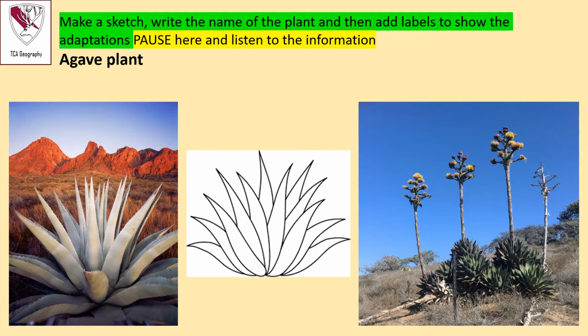Now, the plant takes on carbon dioxide in order to photosynthesize, but if it does that during the daytime, then it will lose a lot of water as well through something called evapotranspiration. When the stomata are open, the plant can lose water. So the agave only opens its stomata at night time. So that's a good adaptation to preserve moisture.